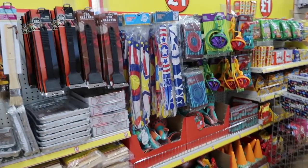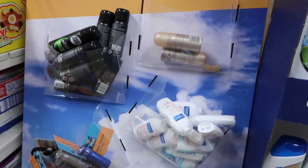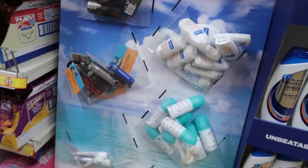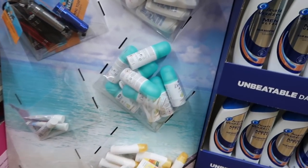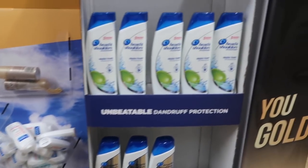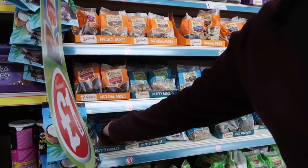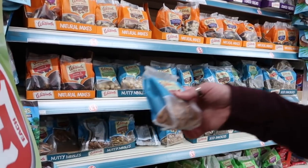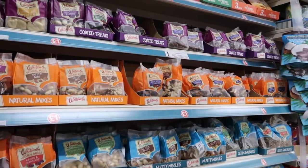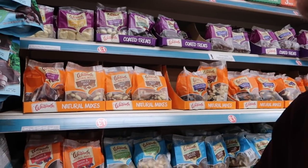Right, let's do some holiday shopping. Well look, these little mini ones are quite good for taking away, aren't they? Mini torch. Yeah. But do they sell those in Superdrug? They do. They're £1 though, obviously. That's a good price for the Head and Shoulders there. We've just seen healthy snacks for £1. Nuts. It's 100 grams. There's coated ones like the yogurt raisins.